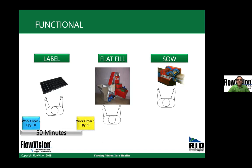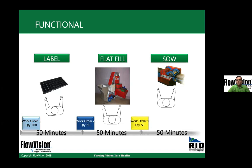And this is another very common process that we see. I run the first tray through the flat filler. Let's say it takes a minute to fill up that tray. I take that tray, I put it on a rack, I put it on a wagon. So I completed 1 tray in 1 minute of value-added work. It's going to sit there for, again, another 49 minutes until the 50th tray is completed. And then the same thing happens in the sowing process. The first one's completed in a minute. It waits for the other 49 before we take it, in this example, to a germination chamber.